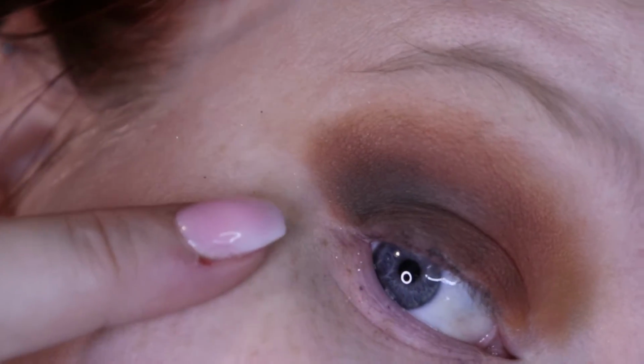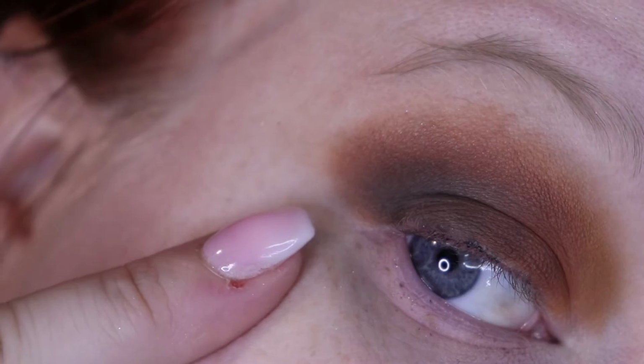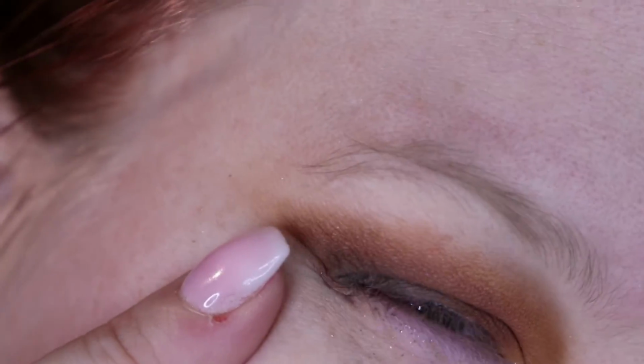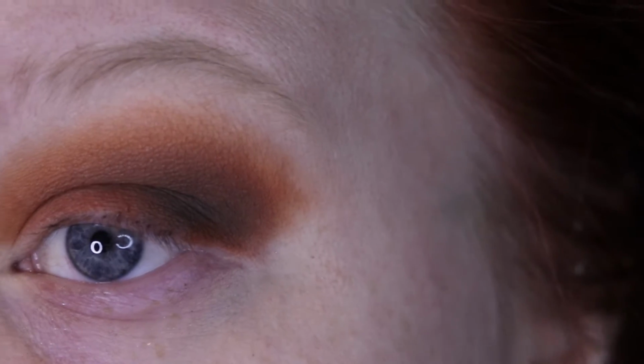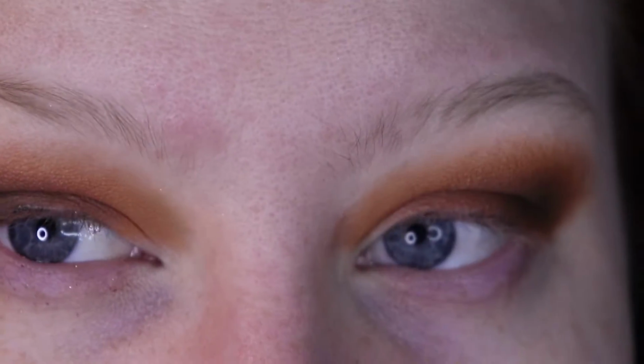As you can see, I don't have a perfect blend with that deep matte, which is kind of what I experienced during the other looks that I did as well. So these are definitely not the best shadows I've used, but for the price they are very good.